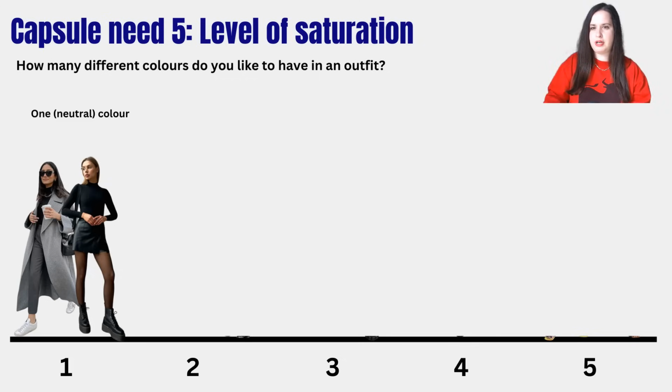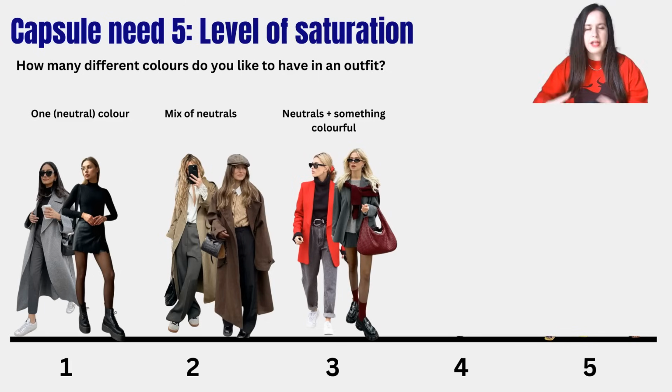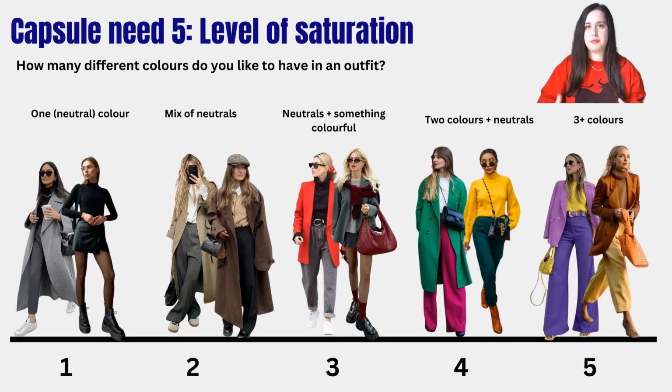So are you someone that mostly wears one color neutrals, all gray, all black, maybe black and gray? Do you like to mix your neutrals, so having a lot of different shades? Do you like mostly neutral outfits but with some pop of color, whether that is top, bottom, or accessory? Are you someone that likes to have at least 2 different colors in their outfit? Or are you someone that just enjoys dressing in color pretty much everywhere?